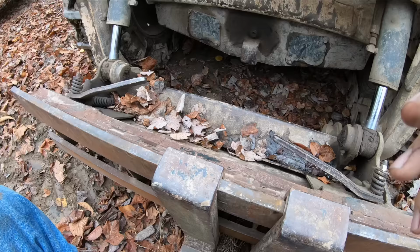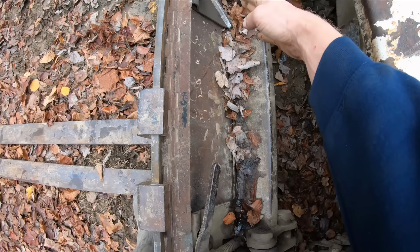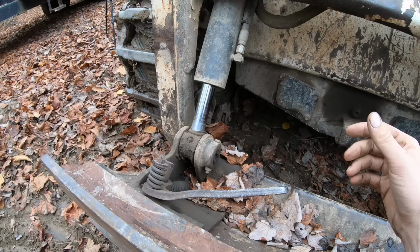So this is what they call a manual style quick coupler, or quick attach, whatever you want to call it. Some machines, instead of having these manual handles like I have, will have either an electric linear actuator in this area or a hydraulic cylinder that you can just push a button from in the cab and it will open those pins up and you can drop off your attachment and switch to something else.